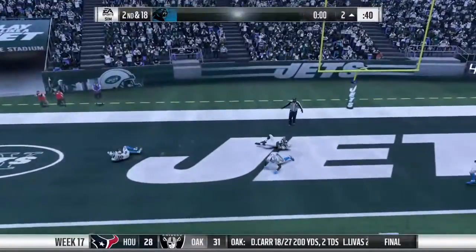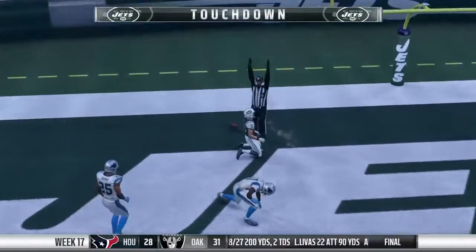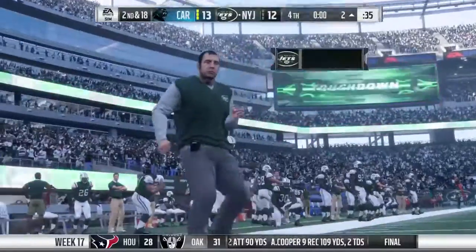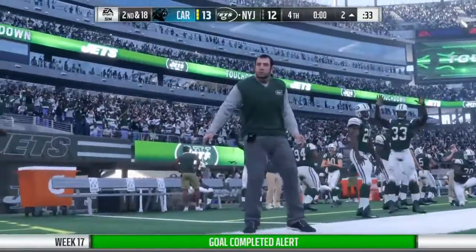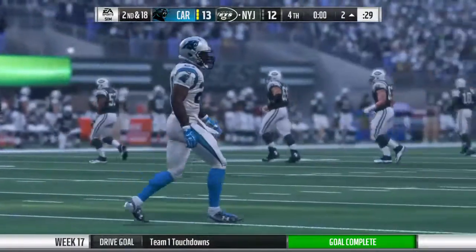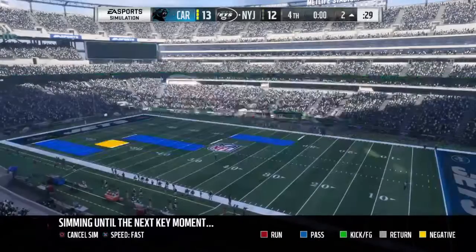And it's caught. It's a touchdown with zeros on the clock, and an extra point will send us to OT. Well, there's no doubt they just seized the momentum with that one. They can go ahead and kick the extra point here and ride that home.